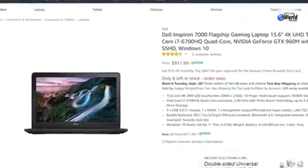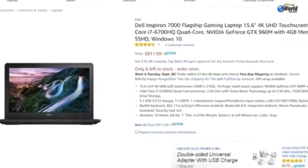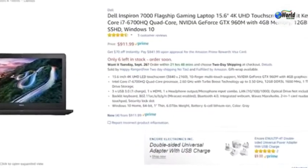With that said though, if you are looking for a very reasonable laptop for a sub $1,000 price, this is definitely one of your very best choices.